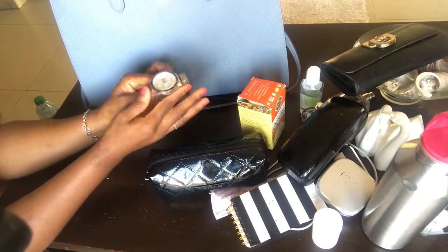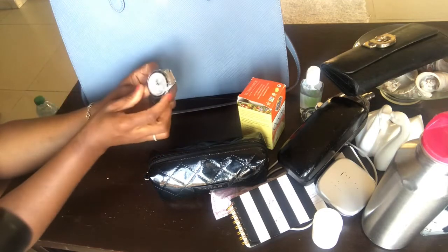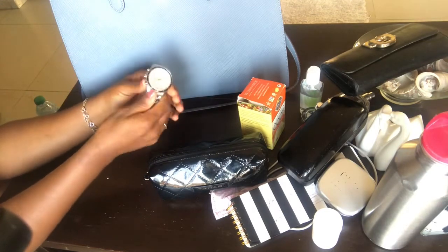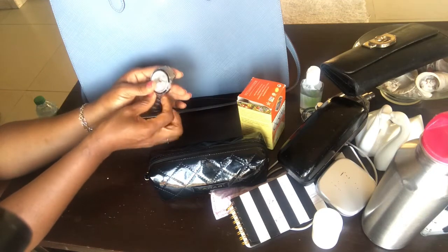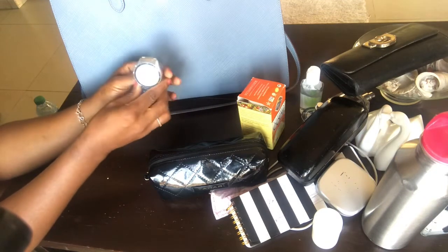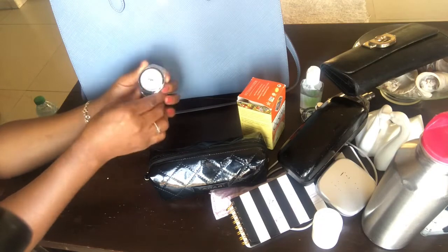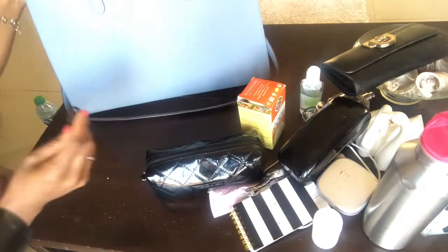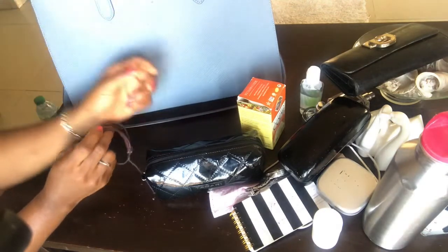I also have my wristwatch. I can see the things that give me this weight. This wristwatch is very heavy. How many of you keep your wristwatch in your bag? I keep it because I don't want to forget it. So once I remove it, I just leave it in my bag. I discovered that leaving it in my bag helps me to remember.